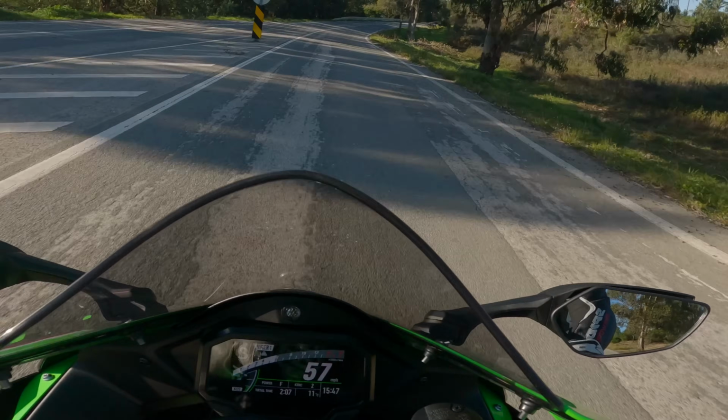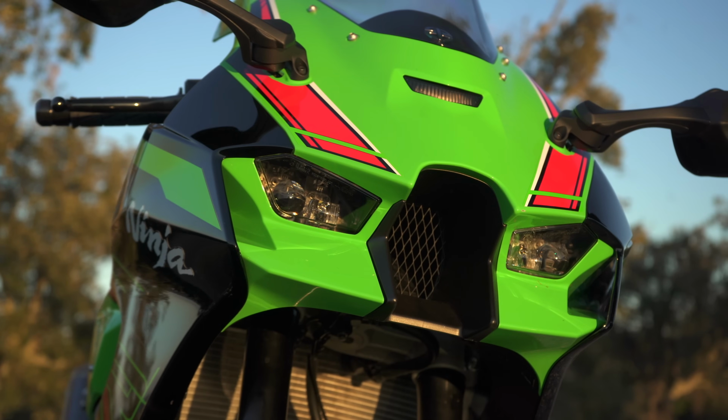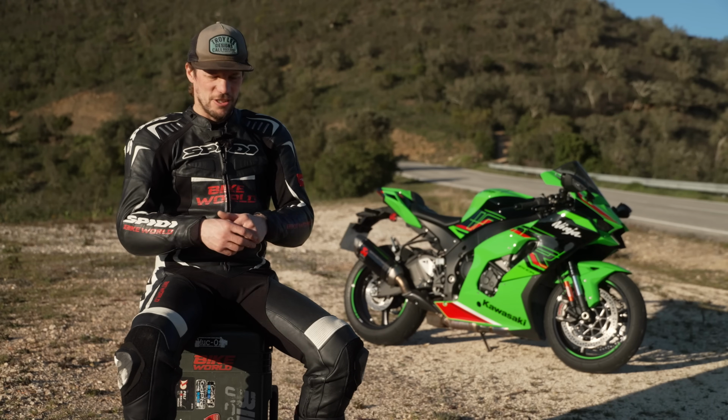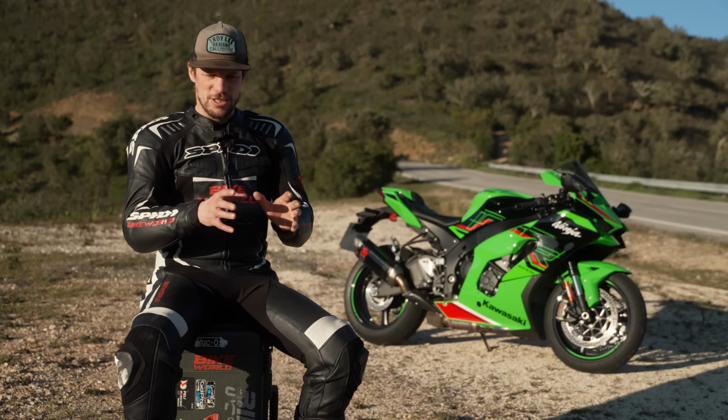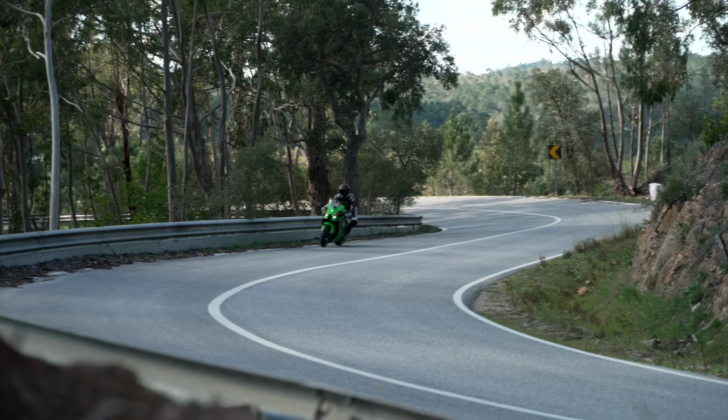If you go and select the rider modes, you get four rider modes and you can choose engine power map and traction control map. They've really distilled down all of the options you can have and just kept it simple. Power, traction control, leave it at that. You just get on it and ride it. It is what it is.